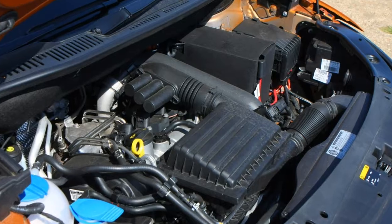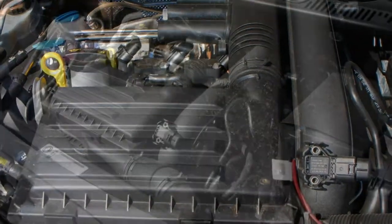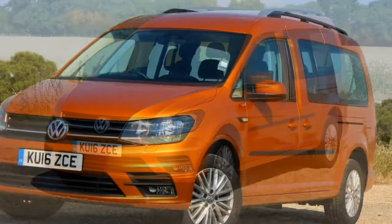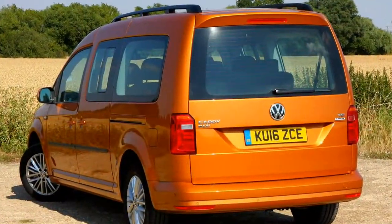Access to the second row, which features ISOFIX mounting points for child seats, is very easy thanks to the large sliding rear doors. Getting to the third row needs a touch more athletic dexterity, because the middle seats don't move that far out of the way.